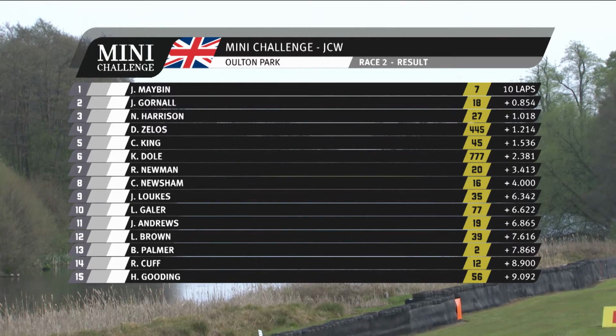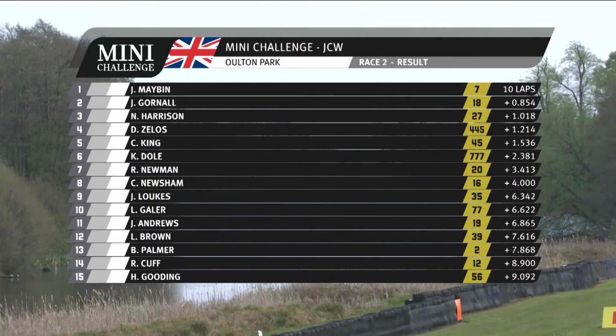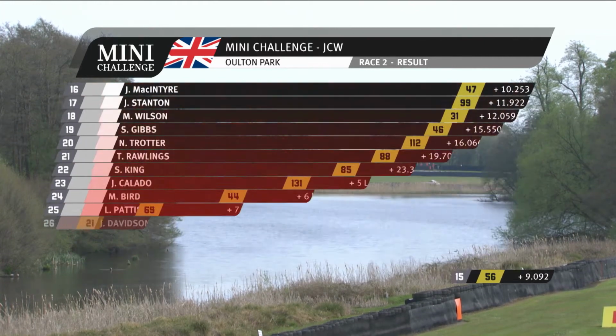Meanwhile, the fastest lap, by the way, went the way of Ben Palmer down in 13th place. It had been held by Lewis Brown, who came home 12th, until a couple of laps from the end when Ben Palmer was able to take that fastest lap away from him. Harry Gooding rounds out the top 15.